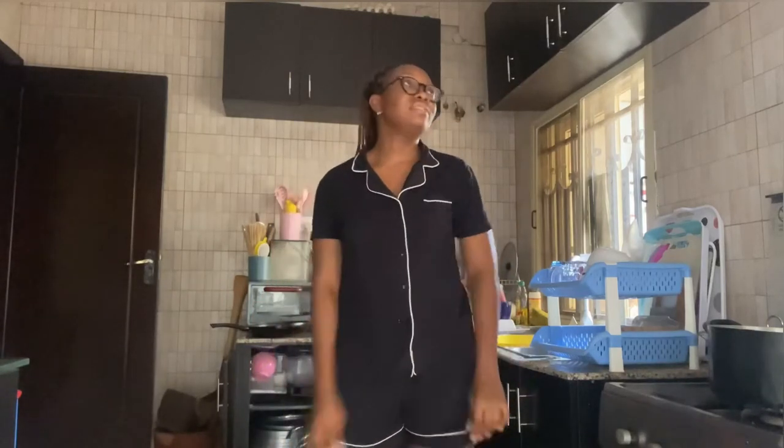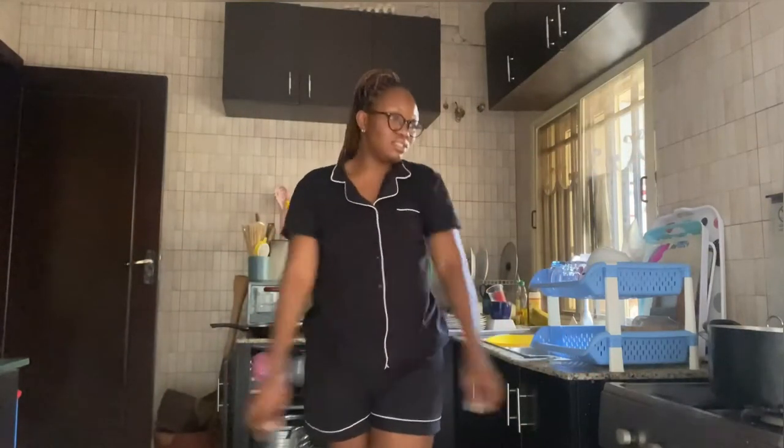A few moments later, we are back in the kitchen. Currently, it's like after 1 p.m. We're about to cook some fried rice with chicken, shrimps, meats, all the goodies inside. So now to boil the chicken. Chicken has been marinating for a while. So it's time to boil the chicken.